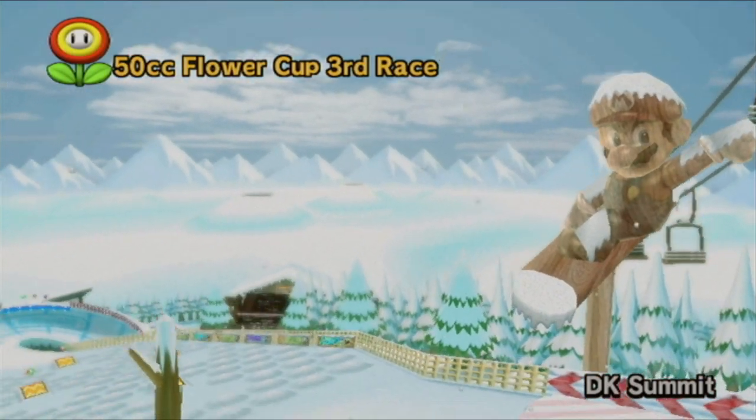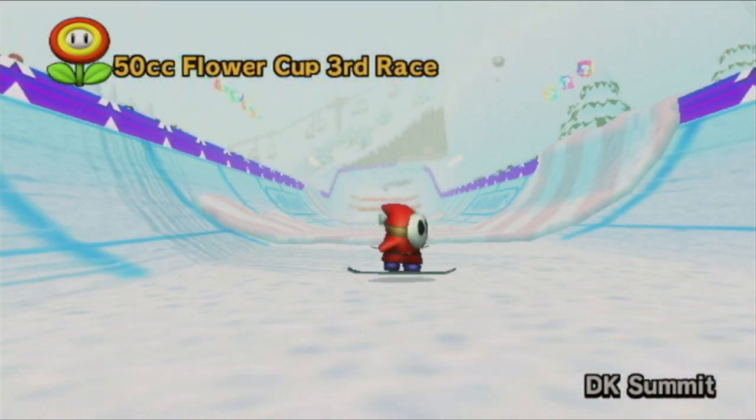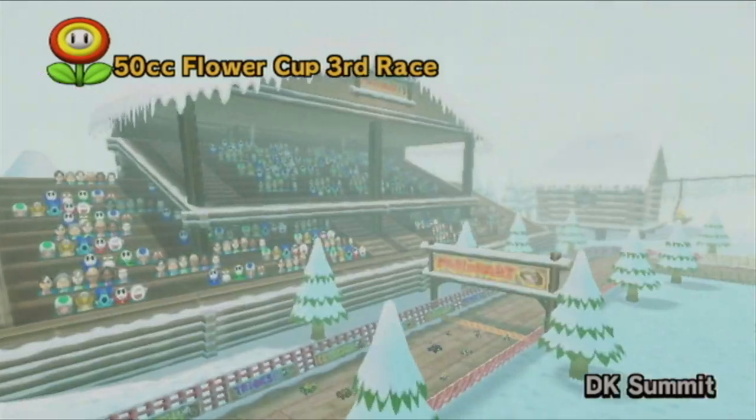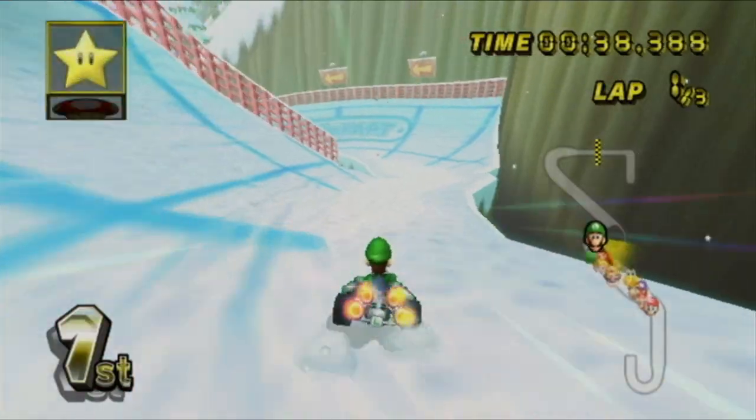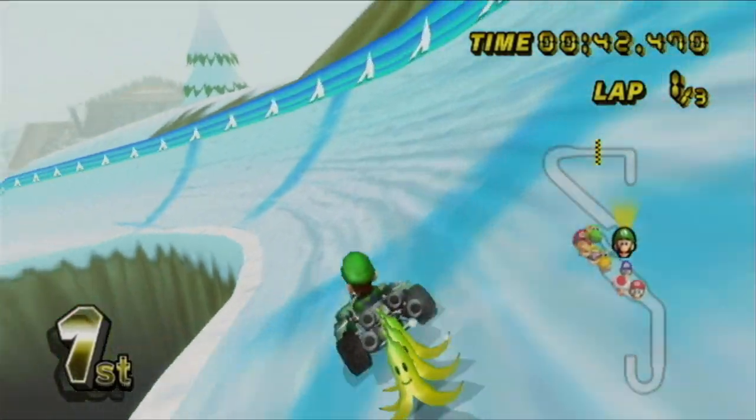Number 9. Now on to number 9 on my list, which is DK Summit. This track is a snowy mountain, which is a popular skiing destination with a lot of Shy Guys skiing around. DK Summit looks good and has some boppin' tunes. There are so many fun sections in this track.